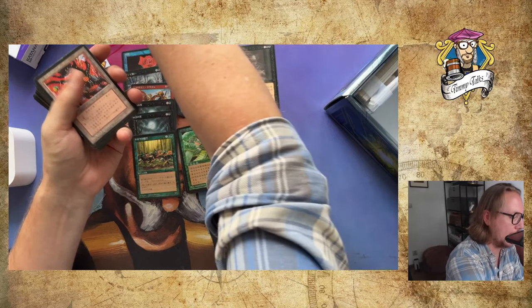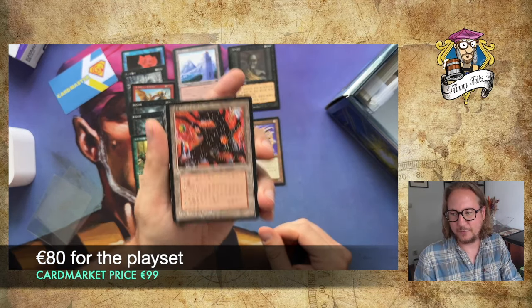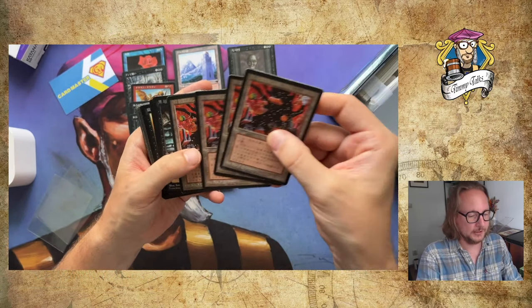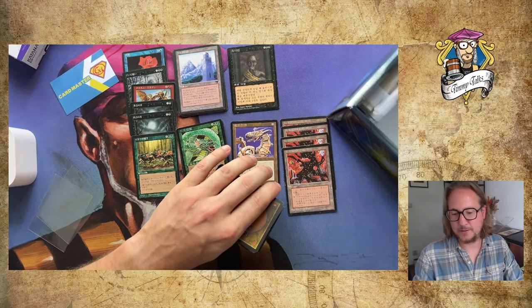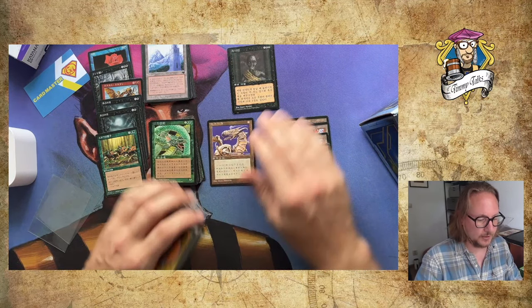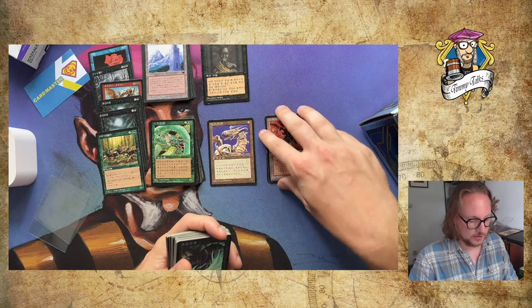Oh yeah, I was super happy with these actually, because I picked up a play set of Mishra's Factories, 1, 2, 3, and 4. And these are Chinese. Let's make some more space. So many cards. We've got the green cards, we've got the artifacts, we've got the Korean cards, the Japanese cards, and these are the Chinese cards.